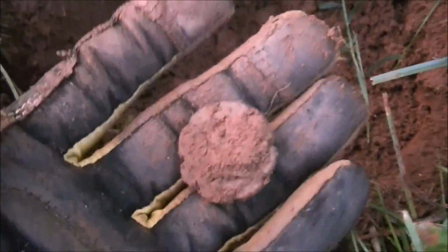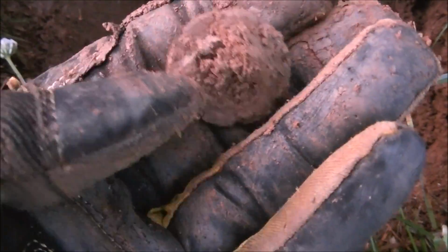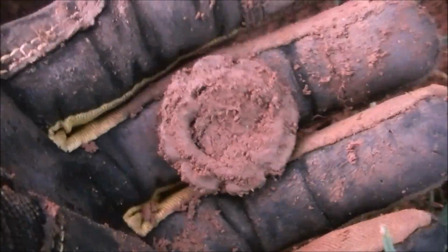I got this piece about 5 inches down. It looks like an umbrella slide, the center part of an old umbrella. So there's a relic for the pouch. Let's keep going, running out of daylight.